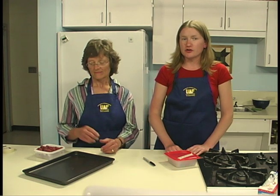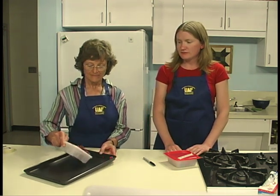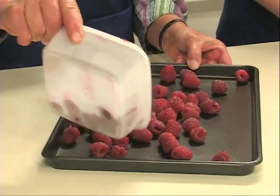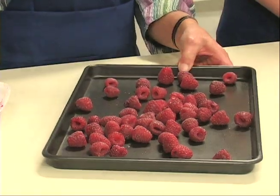To keep whole berries separated, spread the fruit on a cookie sheet. Freeze until hard, and then transfer to bags or containers. This will keep berries frozen individually, so they are easier to use a few at a time. That's it for freezing. We'll be back in a minute to can berries.